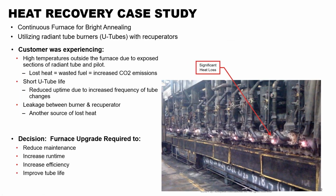A little bit of a case study here. This is actually a furnace that, you can see by the initial picture, looks a little aged. This was a continuous furnace for bright annealing. It already had radiant tubes, so indirect fired U-tubes with recuperators. So they were trying to be more fuel efficient, but what the customer was experiencing in this case was high temperatures outside the furnace due to exposed sections of the radiant tube, the pilot. There were holes in the system. When you see bright spots anywhere in a combustion system, you're going to have some pretty significant heat loss, and something's not being maintained correctly.